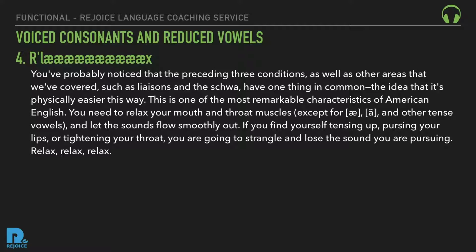4. Relax. You've probably noticed that the preceding three conditions, as well as other areas that we've covered, such as liaisons and the schwa, have one thing in common: the idea that it's physically easier this way. This is one of the most remarkable characteristics of American English. You need to relax your mouth and throat muscles, except for ah and other tense vowels, and let the sounds flow smoothly out. If you find yourself tensing up, pursing your lips, or tightening your throat, you're going to strangle and lose the sound you are pursuing. Relax, relax, relax.